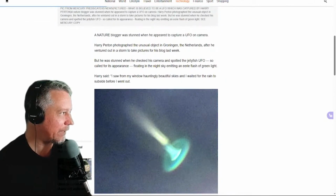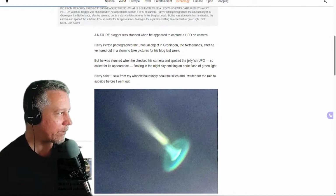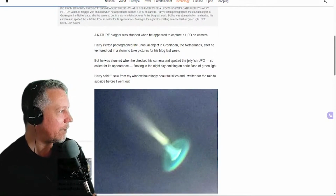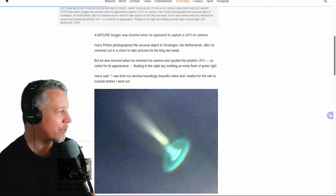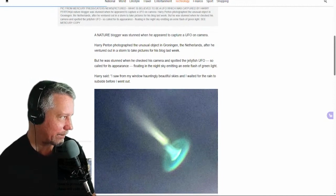Harry Purton photographed the unusual object in Groningen, the Netherlands, after he ventured out in a storm to take pictures for his blog last week. Again, this is back to 2015. But he was stunned when he checked his camera and spotted the Jellyfish UFO, so called for its appearance, floating in the night sky emitting an eerie flash of green light.